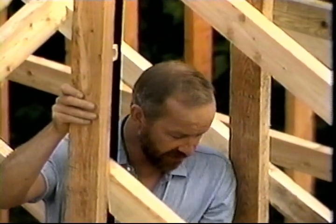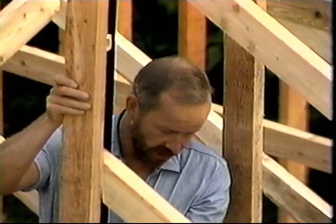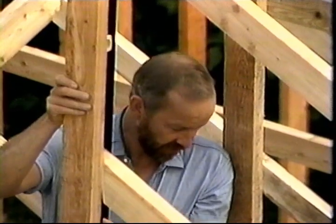Ron, you know, it's important to get these first two full trusses, called common trusses, absolutely plumb, because they're going to set the tone for the shape of the rest of the roof.